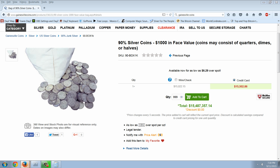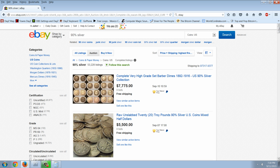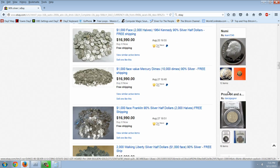People will always complain about, yeah, that's what it's selling for, but what are people buying it for? And that's why when you're on eBay, you want to make sure you're logged into My eBay, and you want to make sure you set it for completed. Although now they've changed the listing. I just clicked auction, but you could do all listings or you can do auction. And this is going to show you what is listed.